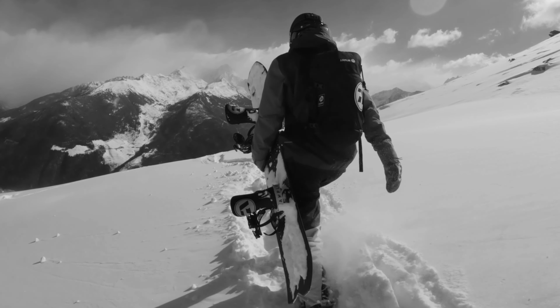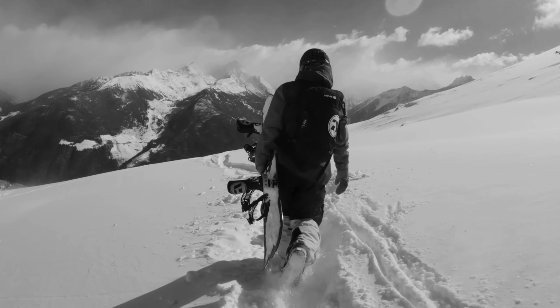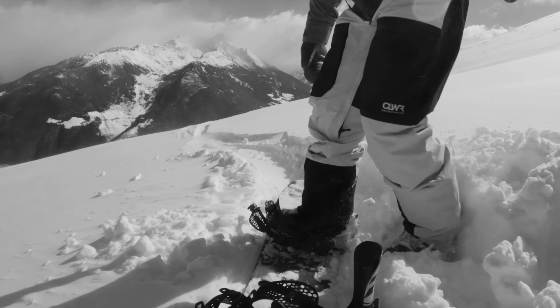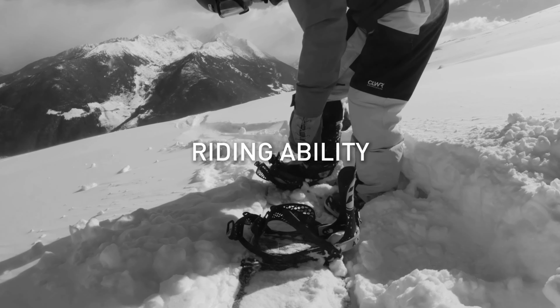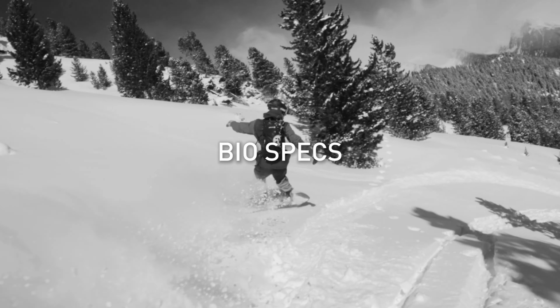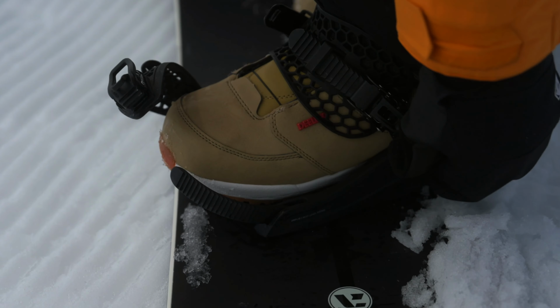While this is a good starting point, we feel it's not specific enough. Finding exactly the right board for you depends on many factors. Your riding ability, from bloody beginner, ambitious intermediate to ripping expert. The range is huge. Your bio specs, such as body height, boot size, and weight.